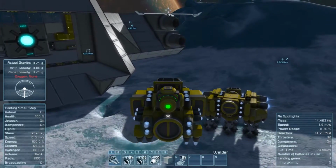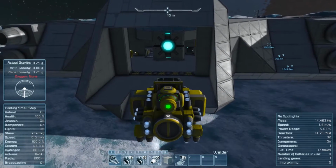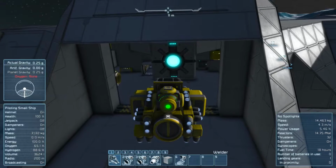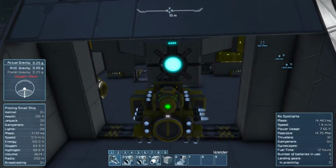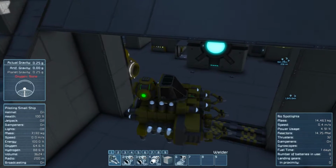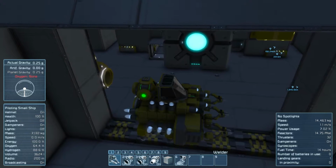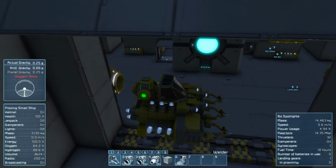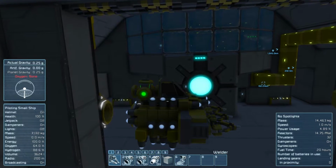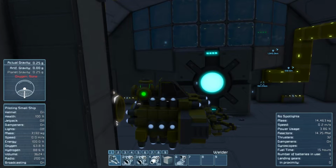I've been noticing that sometimes when ships become static, when they become anchored to things, the thrust automatically shuts off, which is kind of weird. I think Rob is beginning to show his age, and he may need to get stepped up. Propulsion is lacking across the board here, I think.